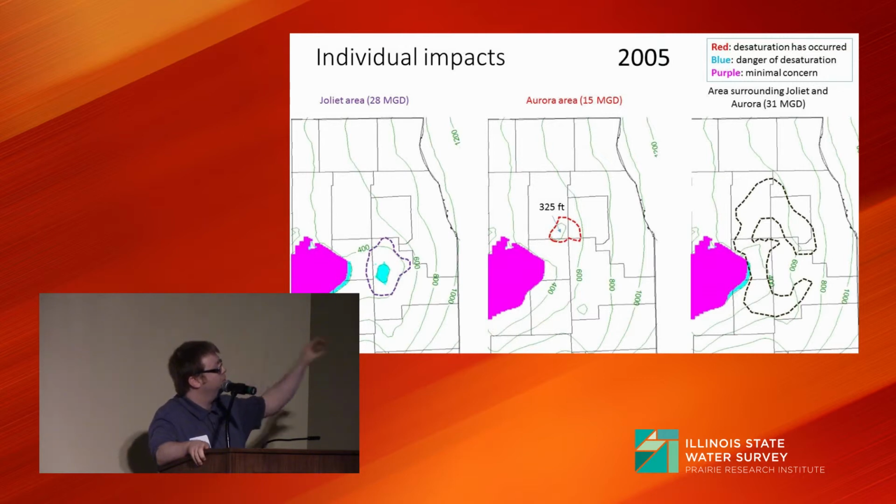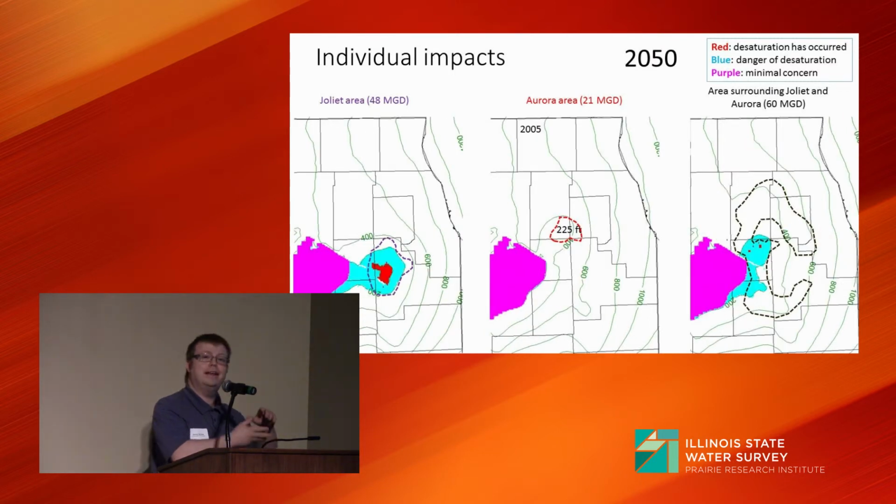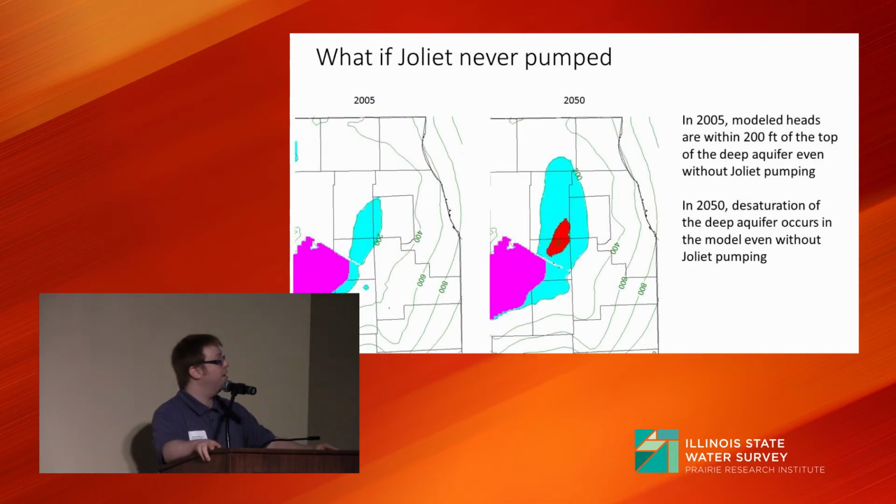And you can see that for Joliet, for Aurora, and the rest of those areas, those black wells, in 2005, there is no desaturation. If we go out to 2050, however, per our projections, we would have desaturation around Joliet. Not Aurora, they didn't pump all that much, they're considerably smaller, and all those other areas would also lead to desaturation. Now we can also do this to where we say, what if Joliet, who is the heavy pumper, didn't pump? And you see that in 2005, there's still danger of desaturation, and at 2050, there would be desaturation, even without the influence of Joliet.